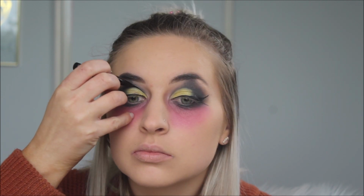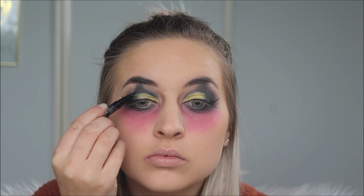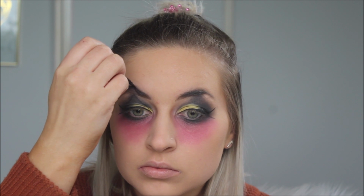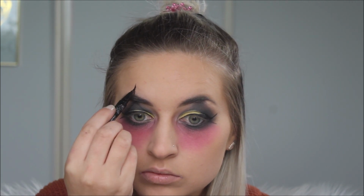I'm now just taking my Kat Von D tattoo liner to map out a triangle shape on my eyelid, and as you can see in a moment, I did not do this even, but I did fix it up in the end when I noticed that I messed up.